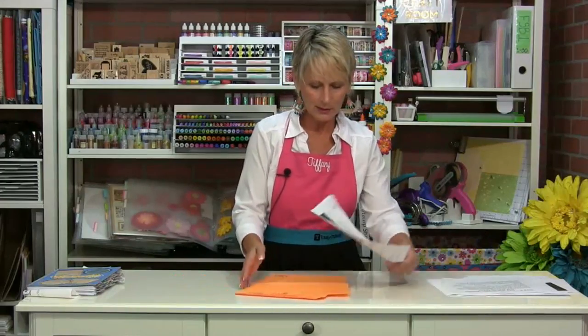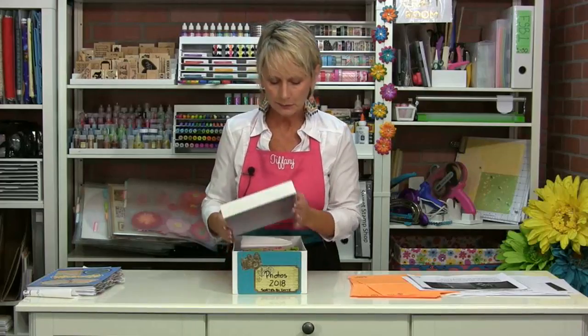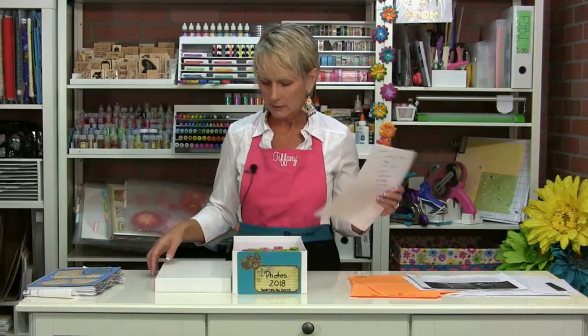All right. So we've got everything organized. Now you're going to sort into your stacks and events, and then you're going to choose ready to scrap, right? So ready to scrap, and I have a little kind of cheater project here to kind of go through this process. So these photos from 2018, and when I'm getting ready to do ready to scrap, this is just one segment of 2018.